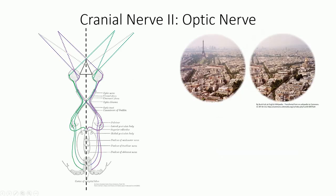So let's consider what happens with certain types of nerve injuries that result in hemianopsia, or partial blindness. We'll use the stereoscopic view of the city of Paris to assist. This is a demonstration of what the left eye and right eye perceive respectively. Note that these images are not identical. Because of line of sight, there are objects in our lateral fields that are picked up by one eye but not the other. This is because of the presence of the bridge of your nose.